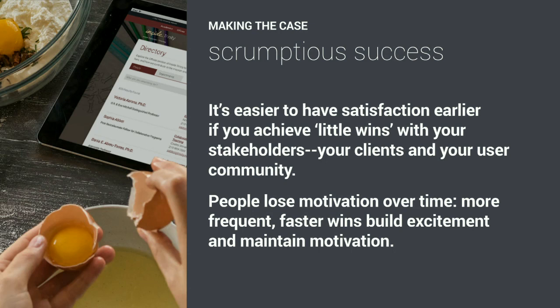Wow, that sounds like a terrible way for people to work. If there's a carrot in front of you, you're not very happy, are you? It's a pastry that's in front of you. So faster wins build excitement and help you maintain momentum. A crab cake, that's a great one.